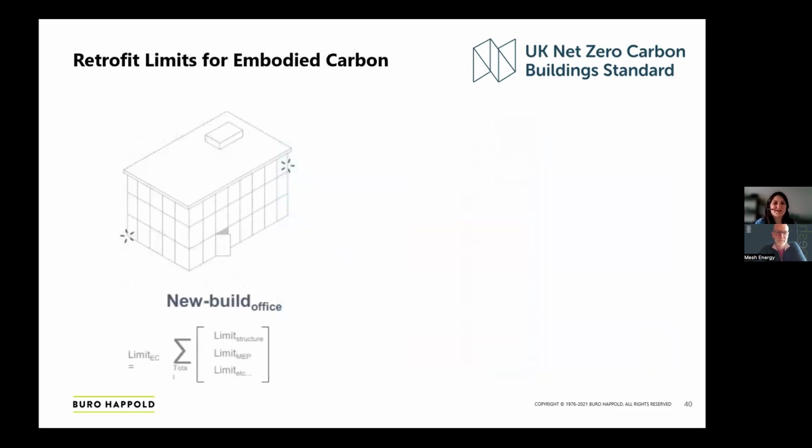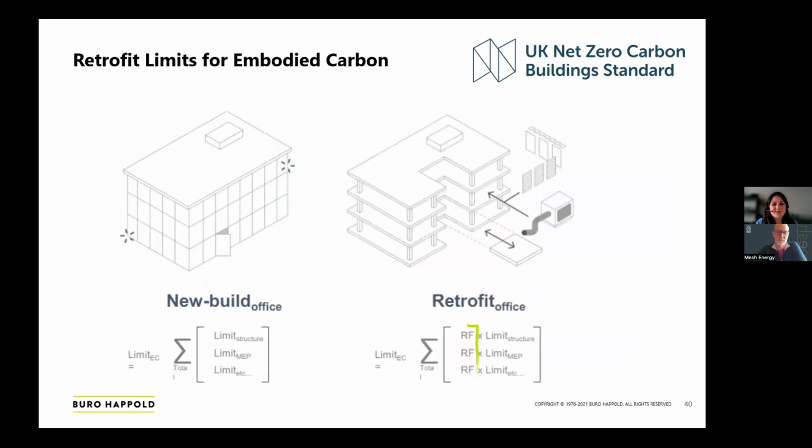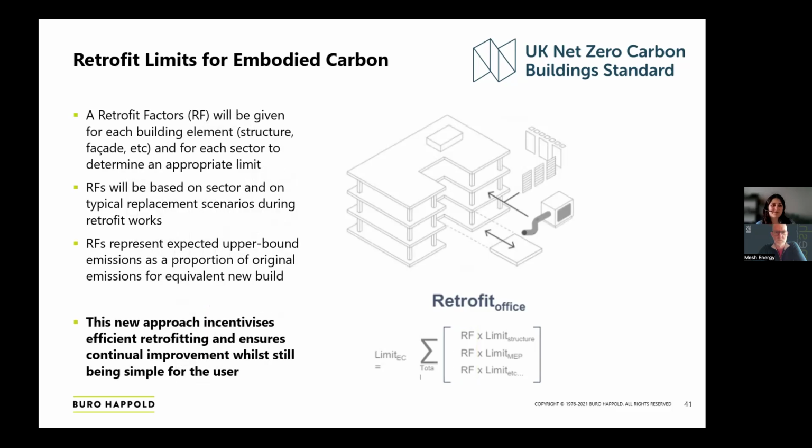The retrofit limits for embodied carbon are to be based on the new build limits that will be stated within the standard. But what will be different is there will be a retrofit factor applied. This retrofit factor will be given for each building element, and it will be dependent on the sector that building element is also part of, which is again another reason why I believe there's been a bit of a delay to the issuing of the draft version of the standard. It will also be based on the typical replacement scenarios during retrofitting for that sector as well.